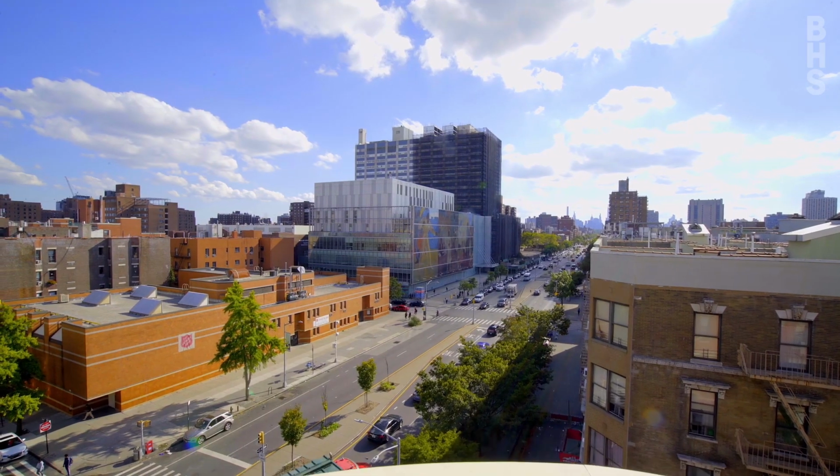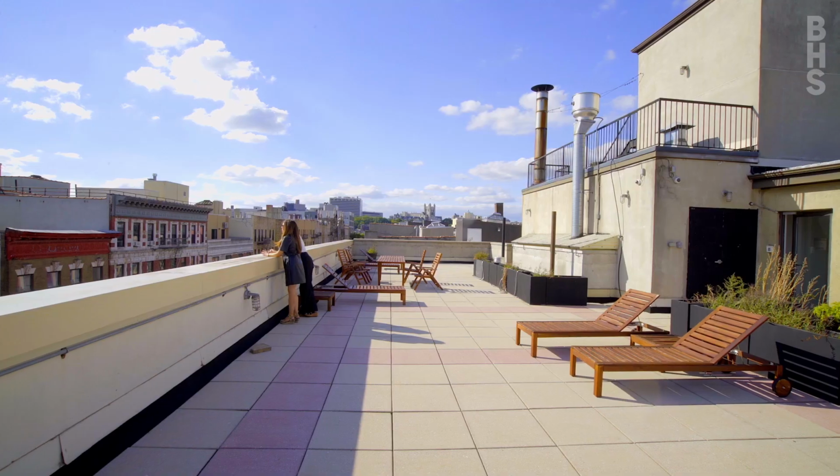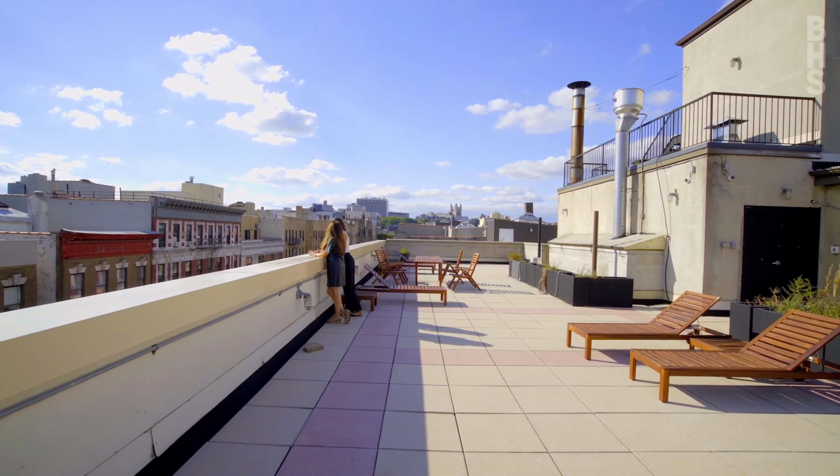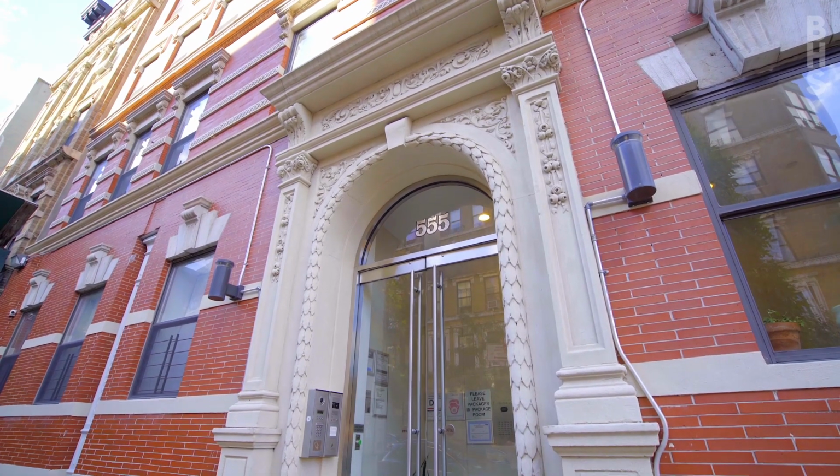The Savoy West is an amenity-rich building with a landscaped roof deck, fitness center that is currently getting a fresh renovation, residence lounge, laundry room, and a virtual doorman.